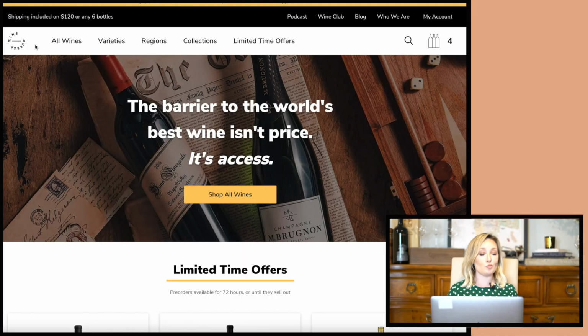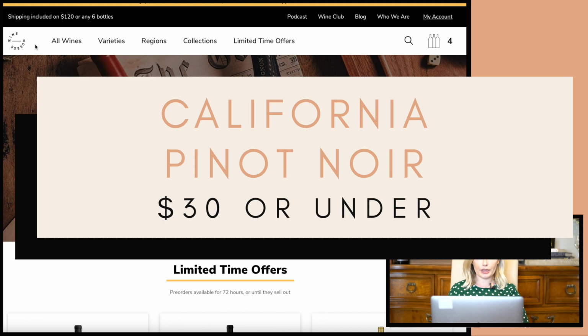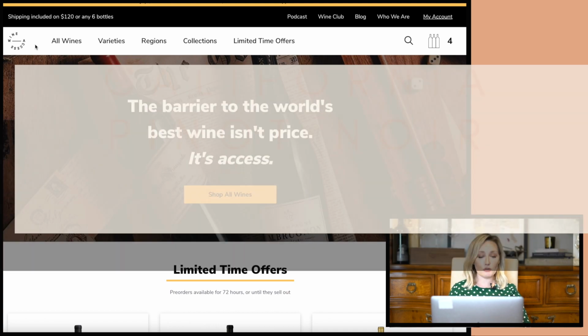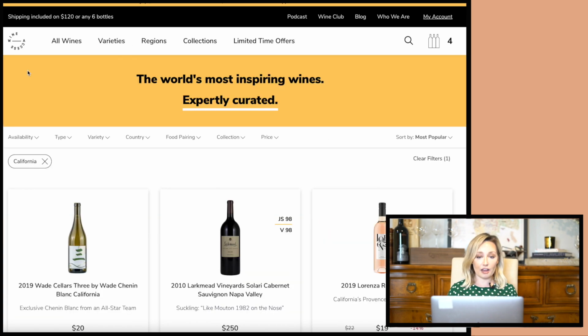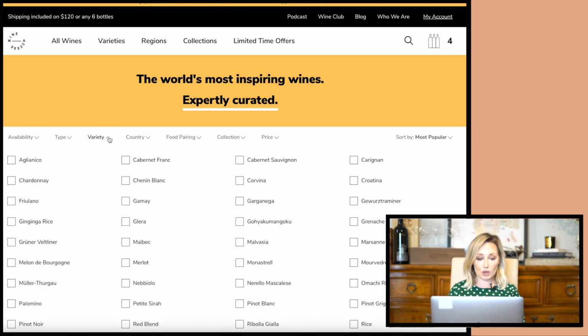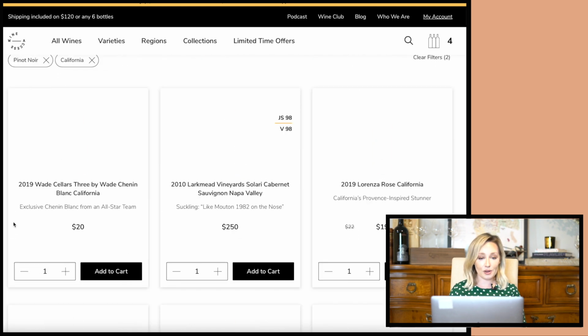We'll start with something super specific, like an under $30 Pinot Noir from California. What we're gonna do is go back to that homepage and go all the way over to regions. Then you're gonna go to California, click on that. Now, as we go through here, we're gonna look at this little top bar and go to variety, because we want a Pinot Noir from California. So let's scroll down here and click on Pinot Noir.